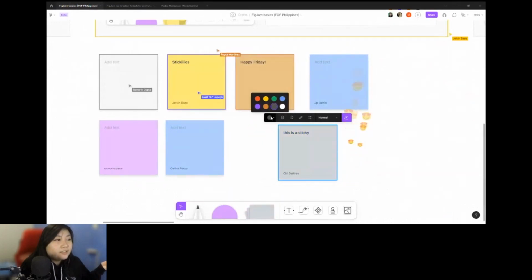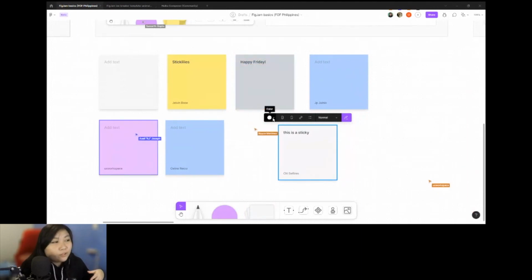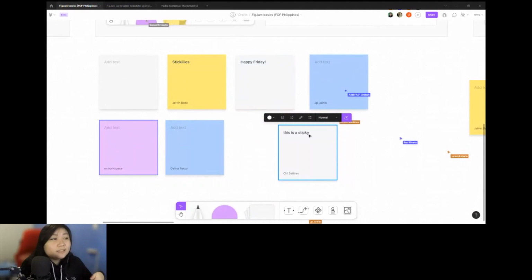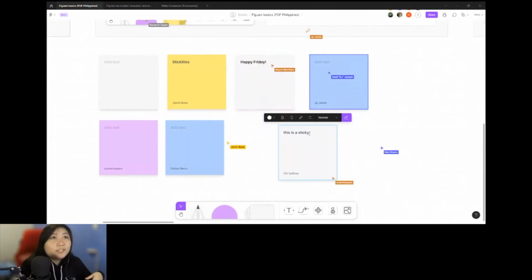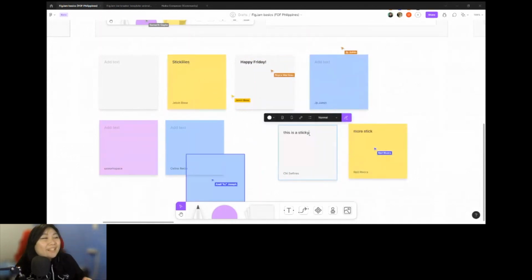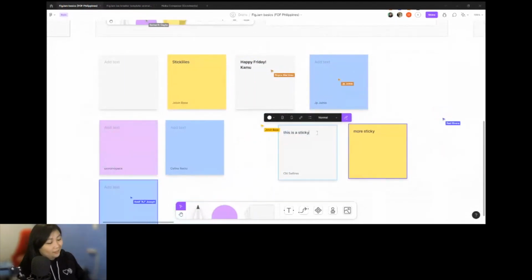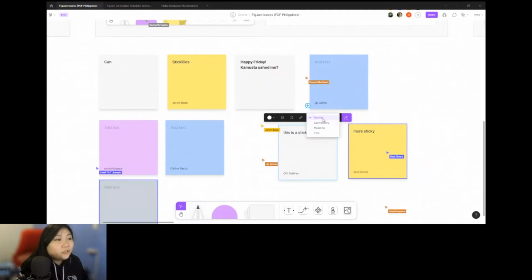Black. The black is actually gray. The white is not actually cream or something. And then you can also format the text inside. So that's also pretty useful so that you don't have to add a bunch of stuff to make it different. So you can also add lists and also change the heading.